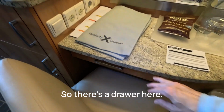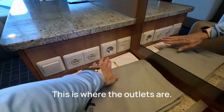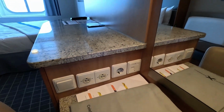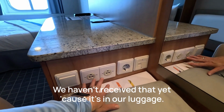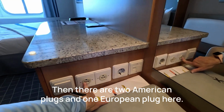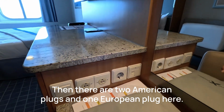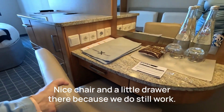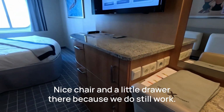So there's a drawer here. This is where the outlets are. We do have a plug that we're going to install there, and I can put a link to that. We haven't received that yet because it's in our luggage. And there are 2 American plugs and 1 European plug here. Nice chair and a little drawer there because we do still work.